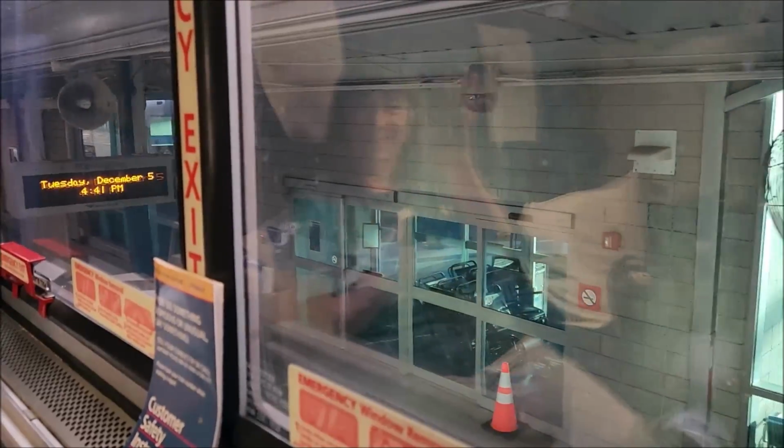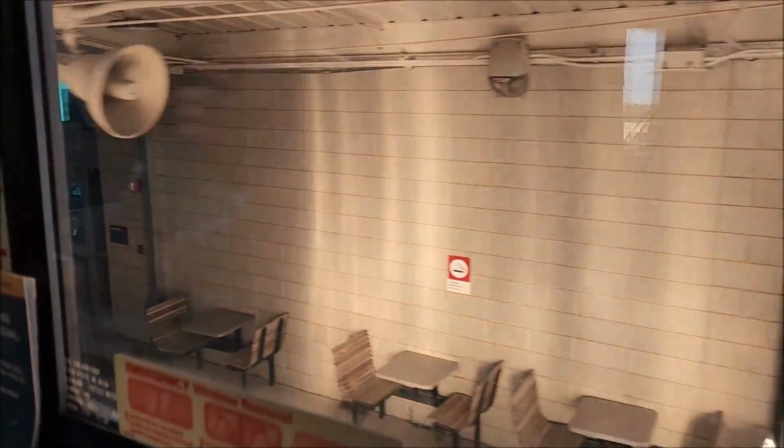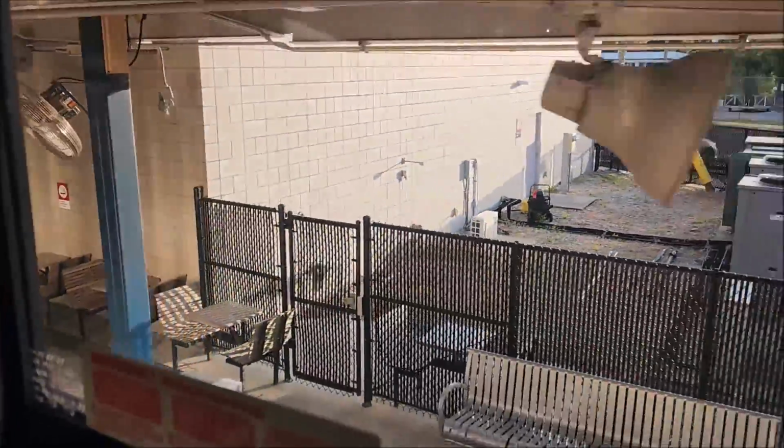So we just started moving. 4:41 p.m. You can see Charlotte's reflection in the window. Hi, sweetie. Hi. Bye, Florida. Bye, Sanford. So again, that's where we were earlier today. And here we go. We are on our way. We're supposed to leave at 5 o'clock and we're leaving about 19 minutes early, I think it was. 4:41. It'll be 19 minutes early.